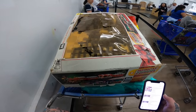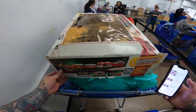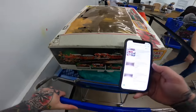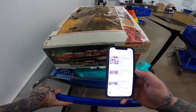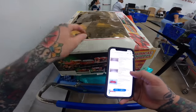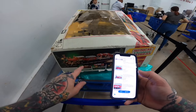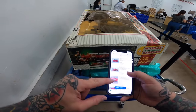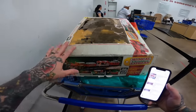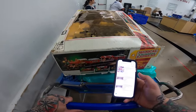As I'm waiting to check out, Stacy goes to the new row and brings back this in-box musical Christmas Express. The track pieces are actually on the backside. I checked and scanned the barcode. It's from the 1990s, and we had one that sold for $100 plus $9.90. The track pieces alone sell for about $10, and then you could sell the train individually for $30 plus shipping, and then the little caboose and stuff like that. But all in all, if they sell it to us for like $5, we could hold on to it till Q4, and it looks like it'll sell for over $100.